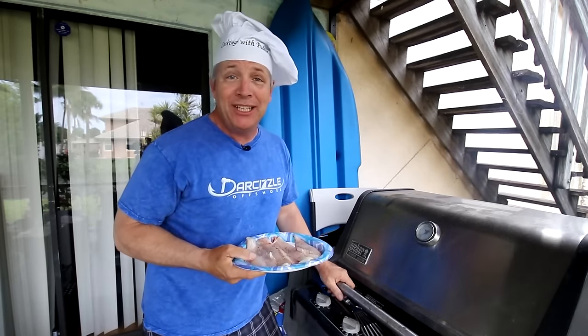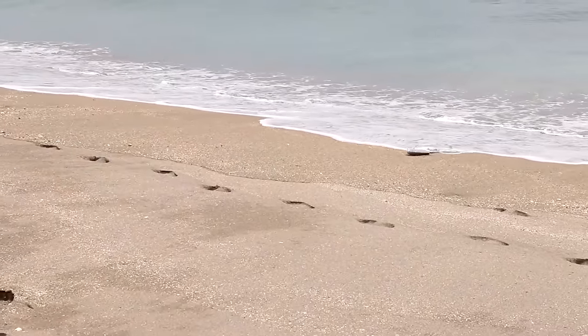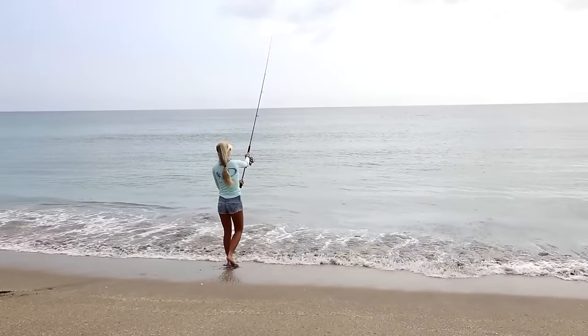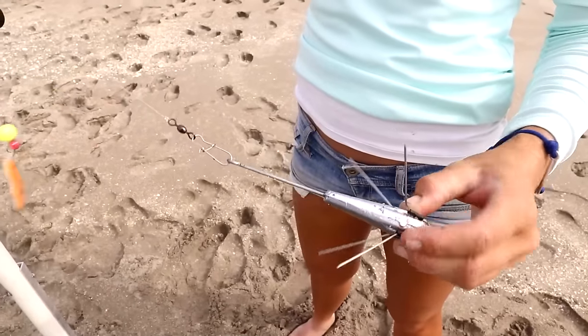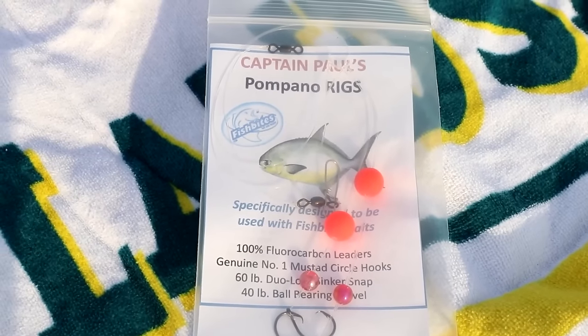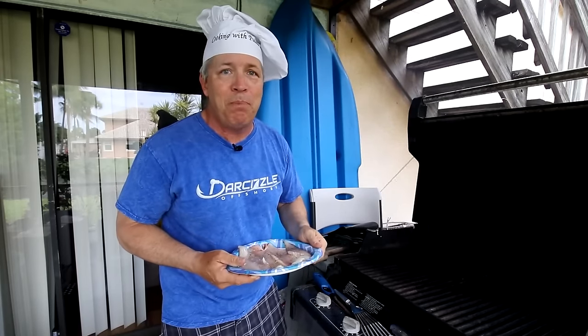All right, guys, so pompano today, of course. You know, one fish is a meal. We had a great day on the beach with my beautiful girlfriend. It was totally awesome. And those methods we used today, those are the methods to use. Captain Paul, who we copy everything from, is a commercial pompano guy. Catches a pompano all the time. Sometimes it bites off, all right? But anyway, I'm gonna barbecue this pompano.